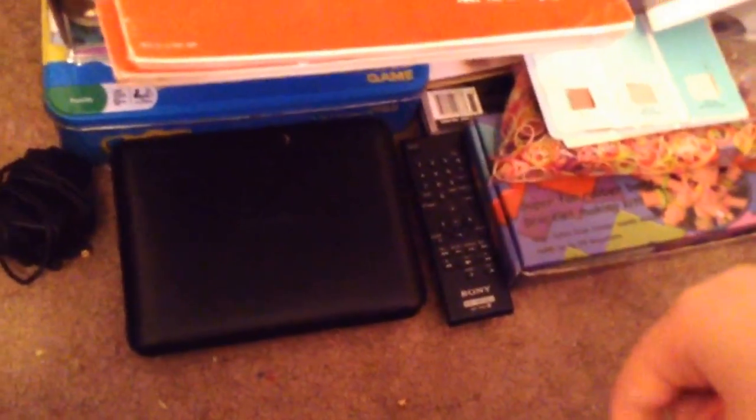Then under here, I just have my Gone with the Wind novel, my pinup book, my 17 Guide to Beauty, which is a makeup book. I got that when I first started wearing makeup. My Paris Amour gift set from Bath & Body Works. I got that for Christmas back in 2012. And then there's my Family Guy board game. And right here I just have my DVD player, my remote, and my cord.